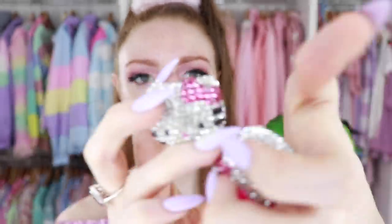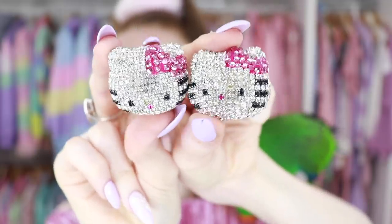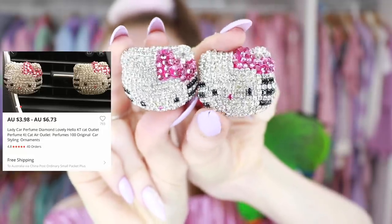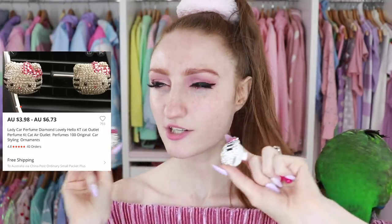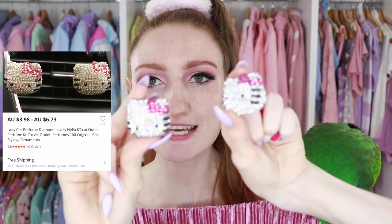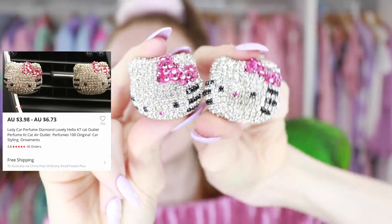So there's two of them. You could buy them individually or you could buy them as pairs. Now this costs $7 for these two, and that is $7 Australian. All the prices that you hear me say today are Australian dollars. $7 Australian is probably maybe like $4 US or something like that. So just remember the US conversion, it's a smaller number, okay? So these are $7 Australian for these two adorable little Hello Kitty car air fresheners.